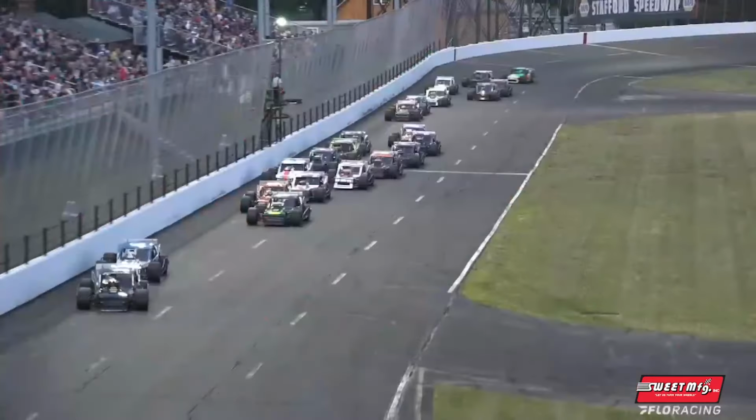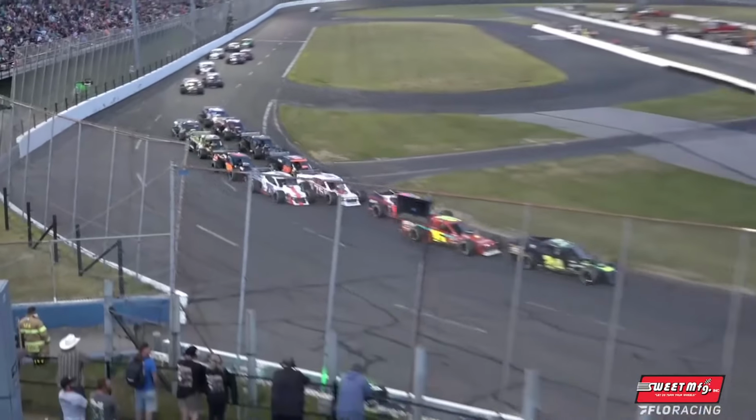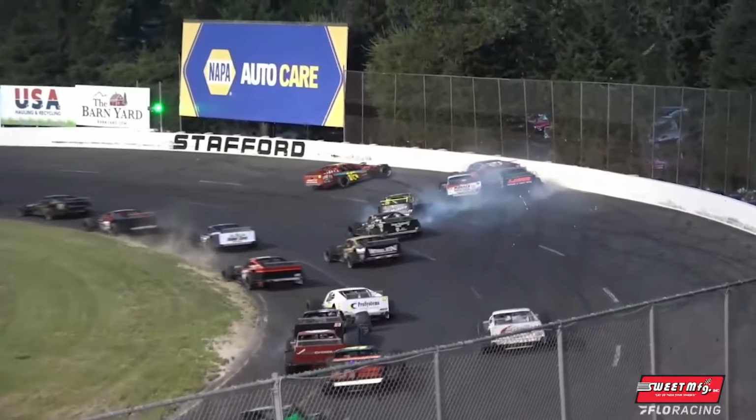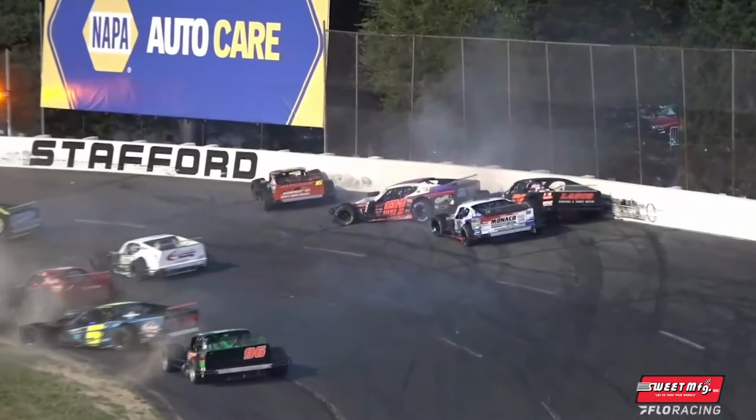It looks like the 21 is able to drive away and is heading down pit road. So let's go down to our pit road reporters because they have the best view in the house to take a look at the Bassett number 21 car. Guys?